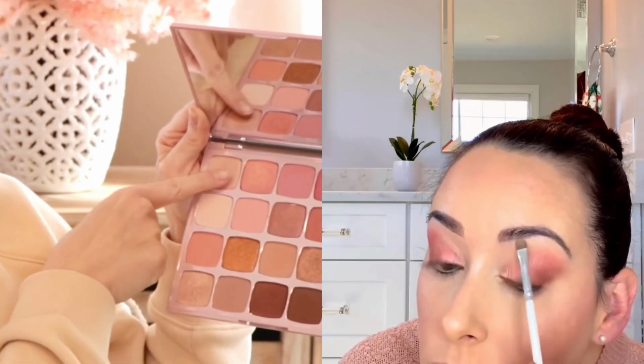And this is such a pretty brow bone highlight shade. I also like putting it on my inner corners. There's just so much that you can do with this palette. I think that it's really awesome. If you're into these colors, definitely check it out.